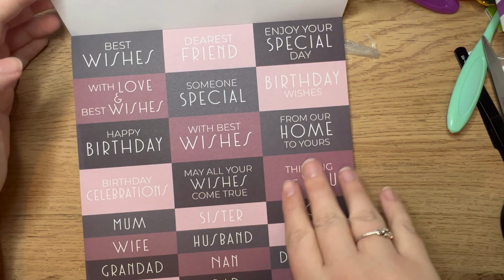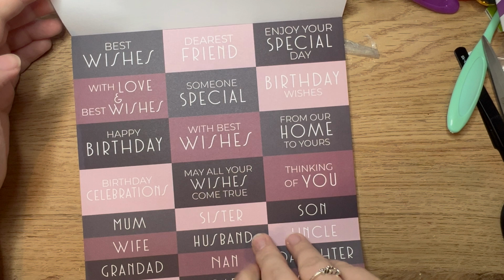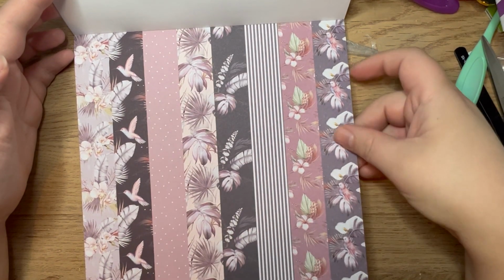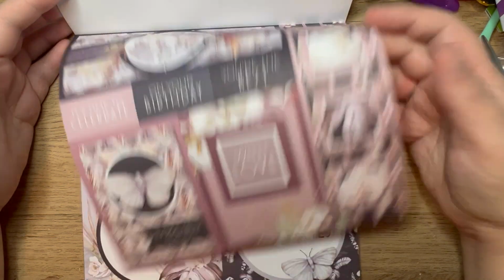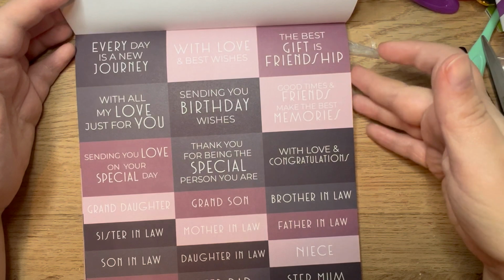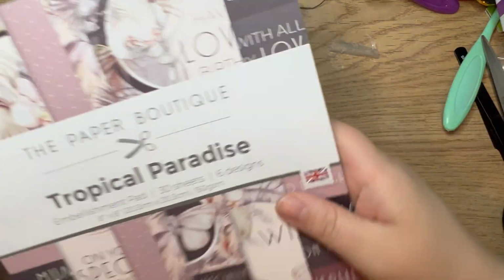So we've got the topper, the sentiments. That's a different font, I believe. I don't think we've seen that font yet. We have the toppers. They're beautiful. They're beautiful. There's nothing else to say, is there? We have the ribbon strips. We have the different size toppers. Some more of the square toppers that won't need anything on them if you don't want to. And then another sheet of the sentiments.